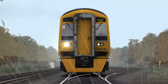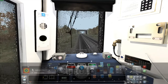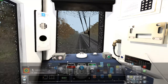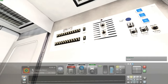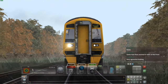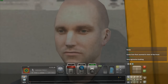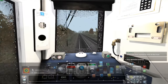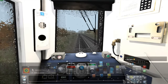That's pretty cool. I mean, so yeah, this interior is okay. The other one wasn't very good. Yeah, it's very aggressive looking, yeah. Although the guy, our train driver, perhaps. Look at him. Wow. The people in this game do not look very good. But, yeah. Yeah, his face, I know.